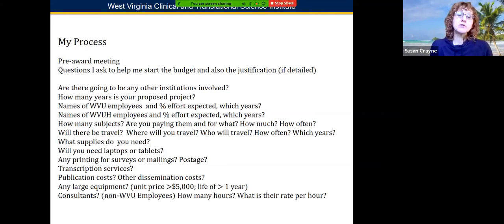Will you need laptops or tablets? Printing, if you're going to do surveys, maybe paper surveys or mailing, you want to put in those costs. Postage if you're going to mail. Will you do focus groups or anything that will be recorded? Do you need transcription services, publication costs, or any other dissemination costs? Large equipment, so that is considered pieces of equipment with a unit price of $5,000 or more and a life of greater than 1 year.